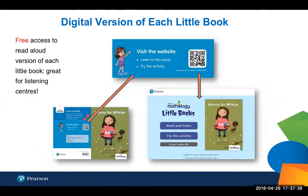You'll find that each print little book has a digital version as well. It's free access to the read aloud version. You'll see it on the back of each little book. There's a QR code and a URL, and that QR code will take you to an audio version that you can read and listen. And you can also try activities. It's great for listening centers.